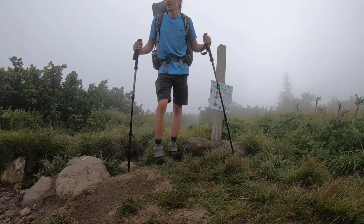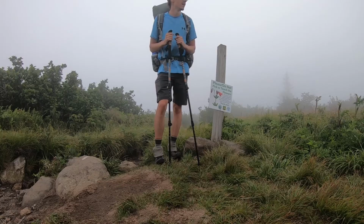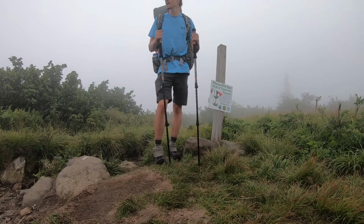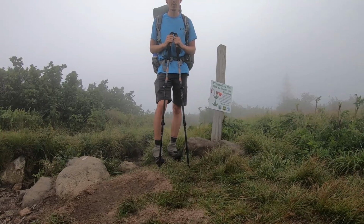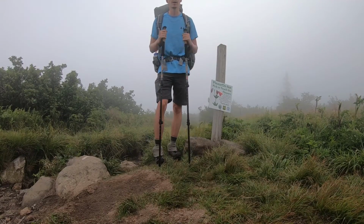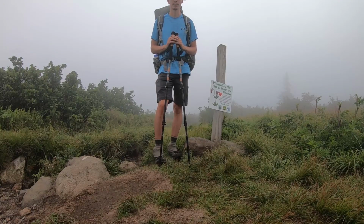I'm at the trail intersection between the Appalachian Trail and Grassy Ridge Trail, and with how foggy it is, there's really no reason for me to go up to the top of Grassy Ridge Bald. I've been there before, it's cool, but you know, there won't be much to see with the fog, so I'm gonna keep carrying on.